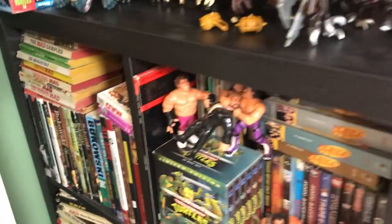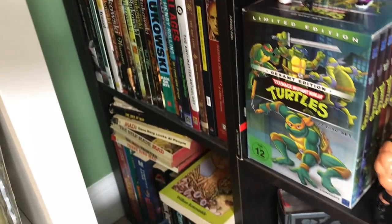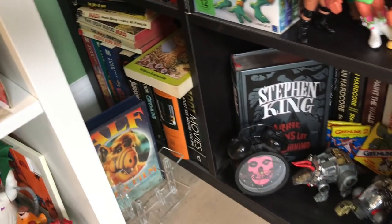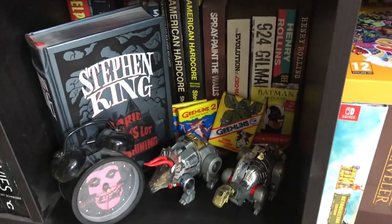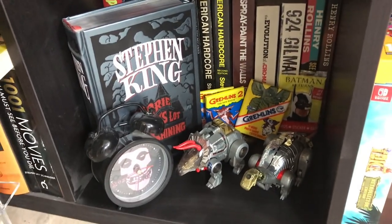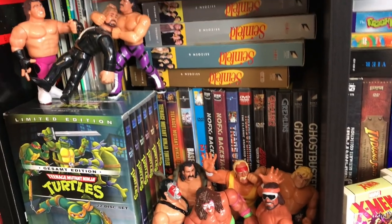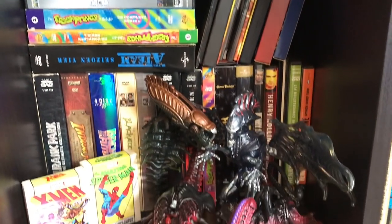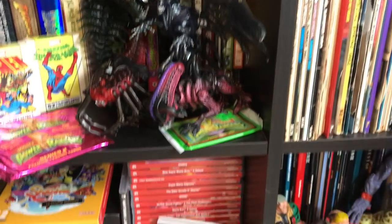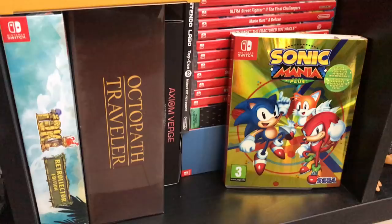Let's go a bit further with this bookcase right here. You got your Mad books, you got some Bukowski stuff. And over here we got some Dinobots I'm collecting for. Some of the punk rock books, I'm really into punk rock and hardcore. We got some of these wrestling figurines, some DVD sets. I mainly have just cartoons on DVD. Some alien stuff. And here we have most of my Switch collection because it grew too big.